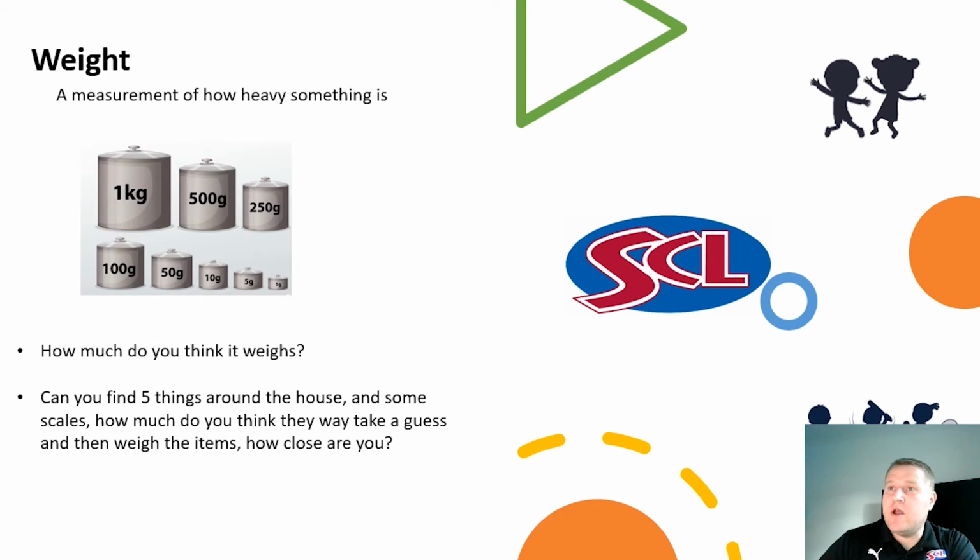So the next thing we're going to look at is weight. This is just a measurement of how heavy things are. We measure it mainly in grams, and 1,000 grams equals 1 kilogram. So we're going to have a little game about how much you think things weigh. So for me, I'm giving you a little bit of an indication here.